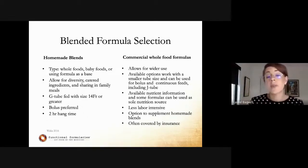The other great news is that these commercial whole food formulas that are available are often covered by insurance. So that's great news. If you're doing a homemade blend yourself, insurance is likely to not cover your groceries. It doesn't work like that. But insurance is more and more covering blenderized formulas. I live here in Texas, so I can tell you with confidence that Texas Medicaid generally covers these with no problem. But when it comes to commercial private payers and all that, it's a little different depending on the policy. So just know that commercial whole food options, prepared options are out there on the market.